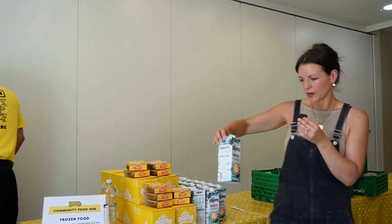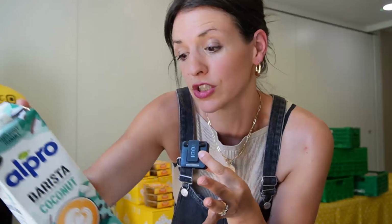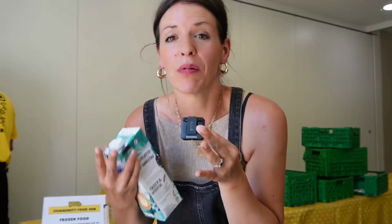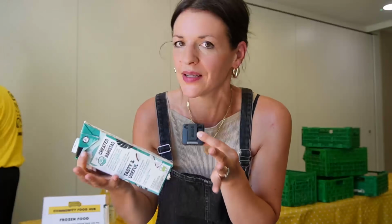Got some Alt-Pro barista coconut milk. One of the things that Joanna was saying was it's amazing when they get donations that have really long shelf lives on them. So this is 8/3/27. I think it's a common misconception that waste food is all dumpster diving, and that's maybe what it used to be, or how people have seen it, or what people think of when they think of waste food. But there are so many reasons that food gets to a place like this, and some of it is perfectly good with a long shelf life. It's just surplus or unneeded.